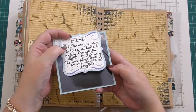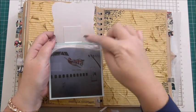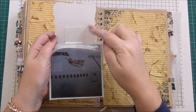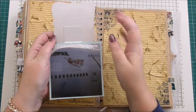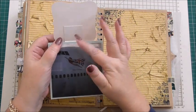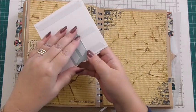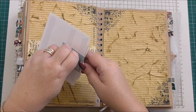So I'm going to slip that over the top of the photo, and so it lifts up. Now what I could have done and should have done is just made something to sit in there. I think we'll add a flower actually. We haven't added any flowers for a while, so we could add one of our painted garden flowers. That would look good.